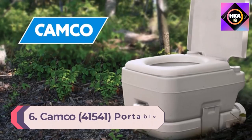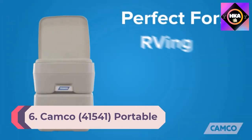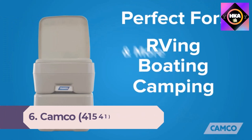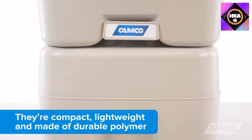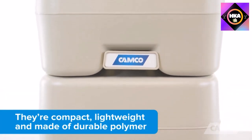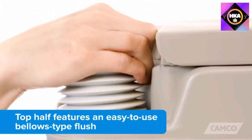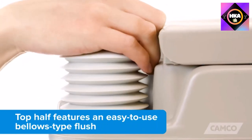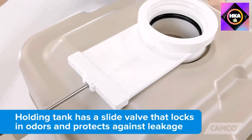Number 6. Camco 41541 Portable Toilet. Camco's portable toilet is designed with outdoor adventures in mind, whether it's camping, boating, or any other recreational activity. It is extremely lightweight, weighing only 11 pounds, but its durable build can support up to 330 pounds.